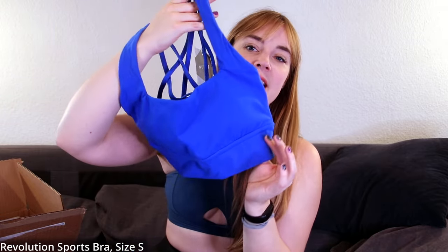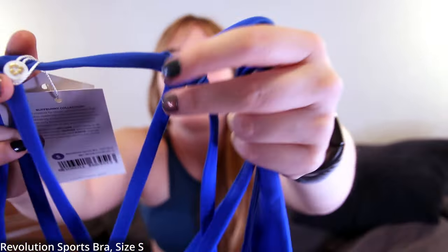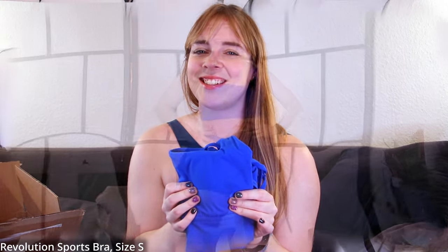Square neckline, which I find to be super flattering on small chests. Removable cup pads, long lined again, so we have a band of fabric underneath here, no elastic. And then the back, it's just super strappy. Really, really cute. All the straps, a little metal ring here in the back as well. And then you just have your Buffbunny logo here too. Yes, I like your Revolution Sports Bra. And this color is super vibrant, very different than the colors that came in the 7 collection. But let's see it on.